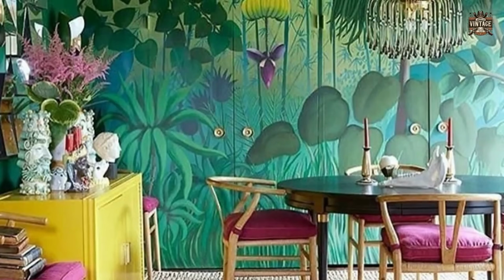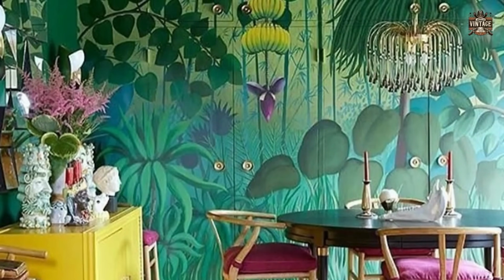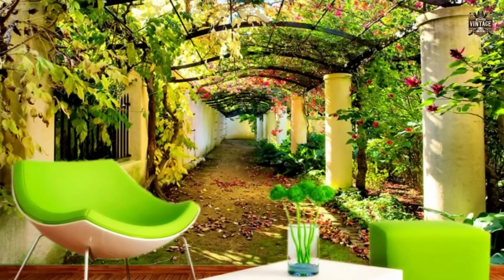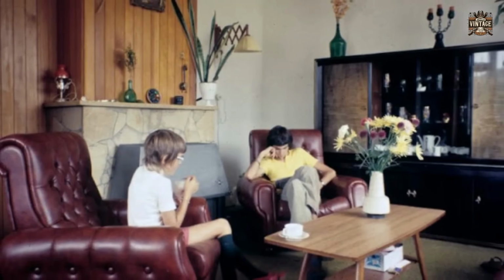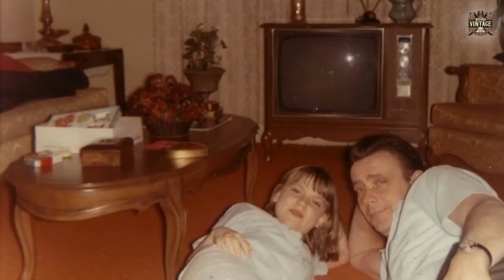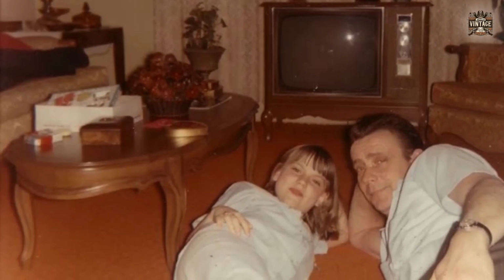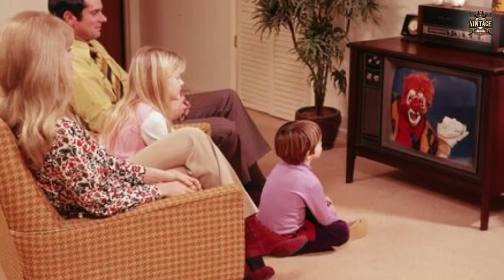Additionally, many wallpapers featured outdoor scenes, creating a serene, natural feel inside the home by bringing the beauty and calm of the outdoors indoors. Before the 1970s, living room setups often prioritized conversation, with TVs tucked away in corners or on movable carts. However, as technology advanced and television grew more popular in the 70s, the TV became the centerpiece of the room.